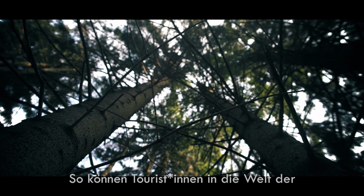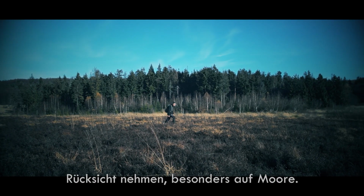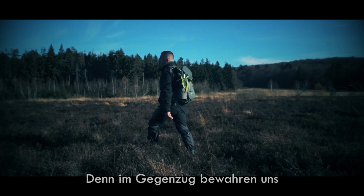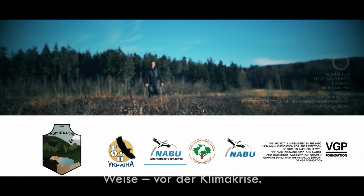To fully experience and finally realize, people should take care of nature and in particular peatlands, which in return, silently and invisibly, save us from the climate crisis.